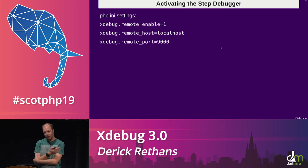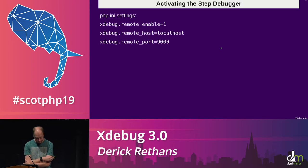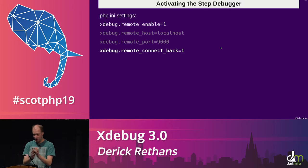Now, starting the debugger, if you're just running things locally, is pretty trivial. What you need to do is set remote_enable to 1. That's all you need. The remote host and the remote port are the default values, so you don't need to do anything here. If you have a shared development environment, just a simple PHP server running somewhere else, you can use the remote connect back setting, which makes that easy. That should be trivial as well.